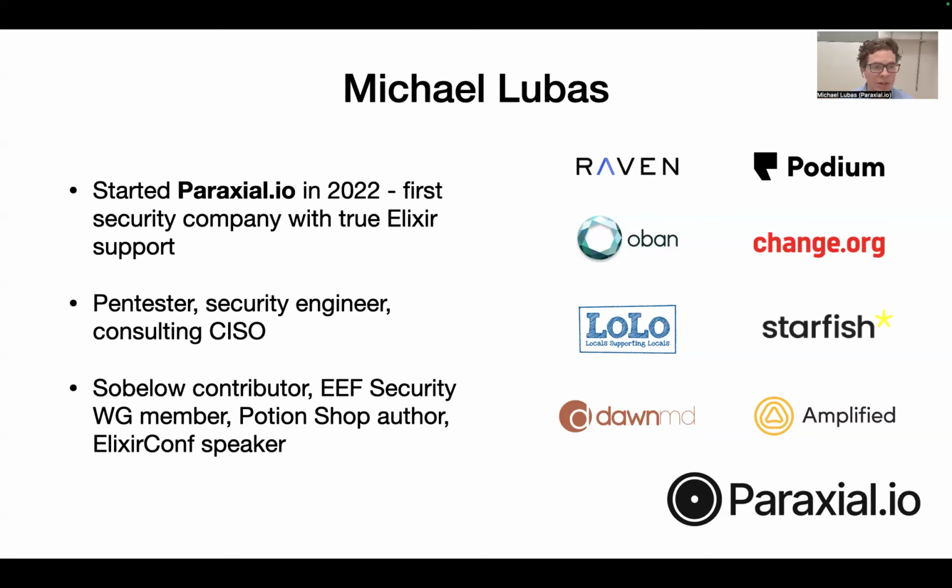Within the Elixir community, I have contributed to Sobelow, which is the open source Elixir static analysis tool. I'm on the EEF, the Erlang Ecosystem Foundation Security Working Group. I created the open source project Potion Shop, which I use for security education and training at ElixirConf. I've also spoken at ElixirConf. And the reason for this background is because today the title of the talk is 11 security best practices.